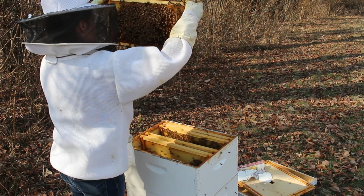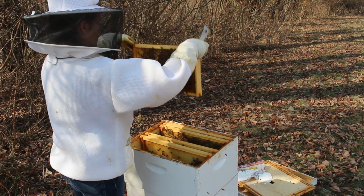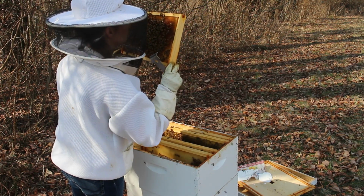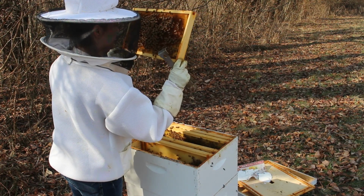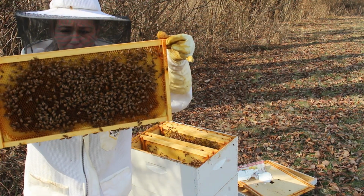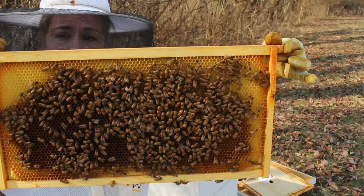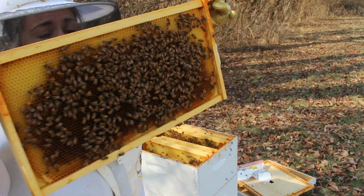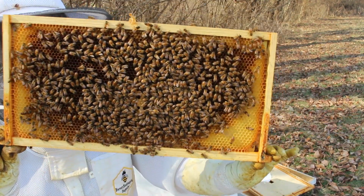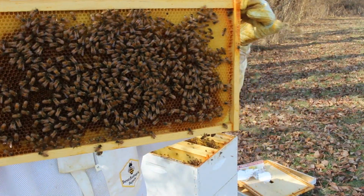Very, very few cells of pollen. Maybe down in the bottom box we'll see a little bit different. But we do here have, I apologize for the camera angle, guys. I didn't know I was going to go in this way when I set the camera up. This side we have some capped brood, some uncapped larvae, and some eggs on this side. Oh, I had that backwards. This side we have that. The back side's pretty much empty.